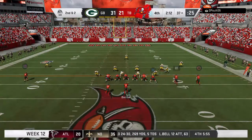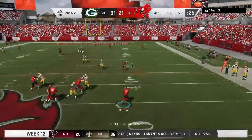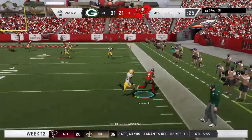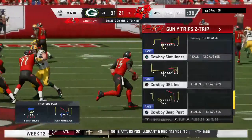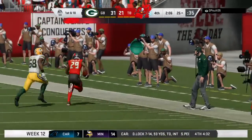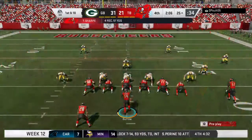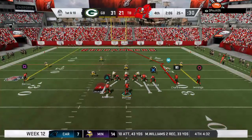Facing a 2nd and 2 after that last catch. Good for 8 yards. Now this one to his running back out of the backfield. And he'll cross over out of bounds right at the 25. That's good for a Buccaneer first, a pickup of 12 yards. And it looks like this will be the last play before the 2-minute warning.